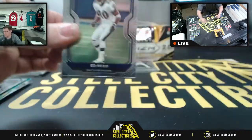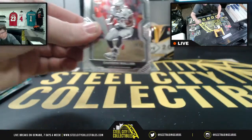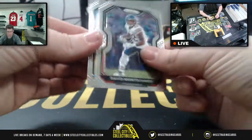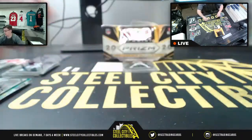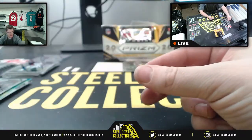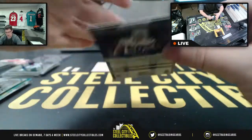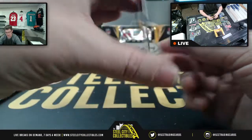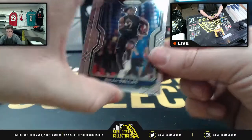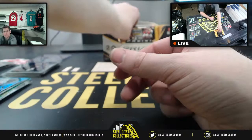Start with Quentin Nelson, Ed Reed, John Brown, Darren Waller, David Montgomery, that way, Melvin Ingram, Drew Brees, Hawkinson, Smith, and then Sean Lee out of 199. Sean Lee. And then DJ Dallas, Seahawks, and Jared Pickney, Falcons.